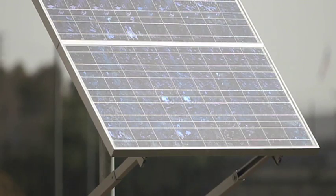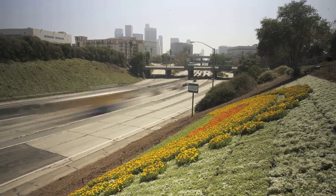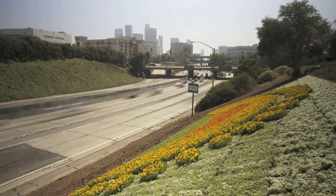I think it's also an example of how our world is changing, how ideas of sustainability, of restraint, humility, preservation, all of those ideals are now forefront in our society.